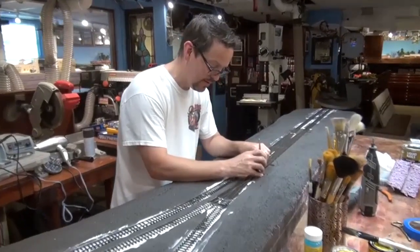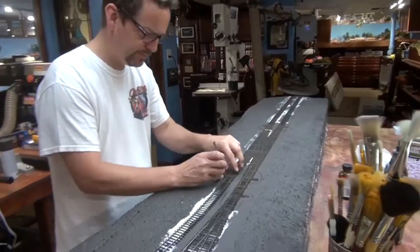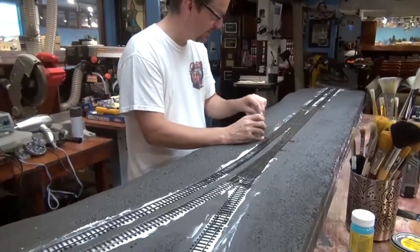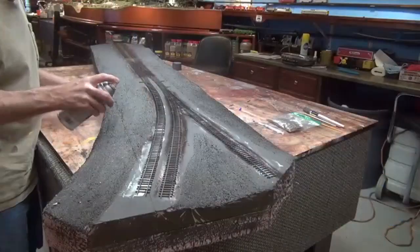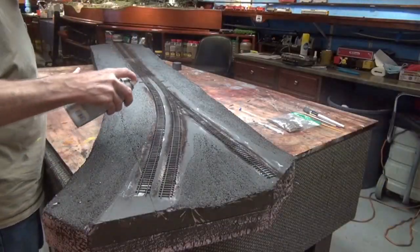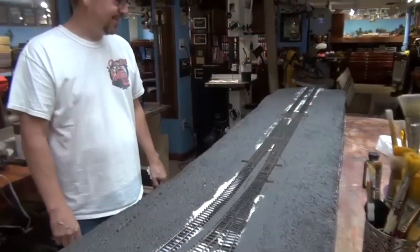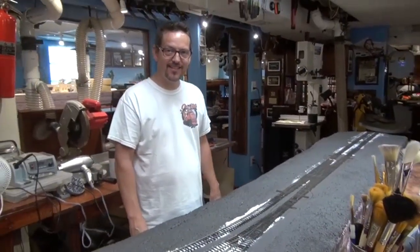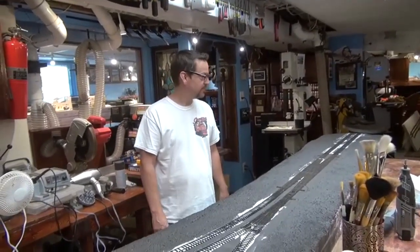So it looks like we've got it all glued down. And what we've got to do next is, after this white liquid nail, a new formula that is foam safe, after this dries, we're going to spray it with some Rust-Oleum camouflage brown paint and go over the area very well with that. And then, Jeff, I guess I've got to start putting ballast and scenery on this, but so far your track building part, it looks like, is just about complete, would you say?